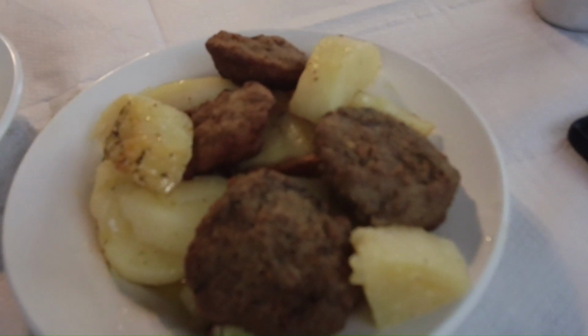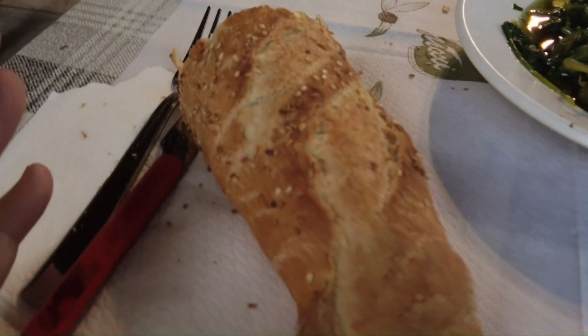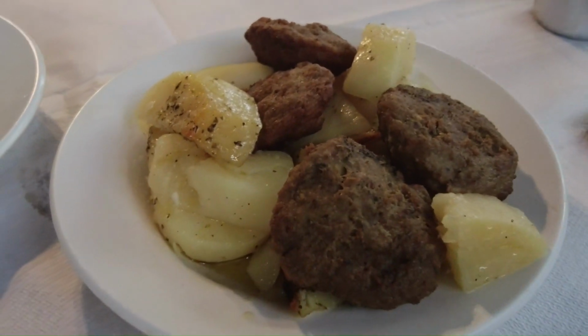So we have bifteki and patates, we have the greens, and we have some feta, and we also have the arni and the rice left to come out. A huge chunk of bread, and a nice little carafe of red wine. I think I might have over ordered, but we will give it a good go.